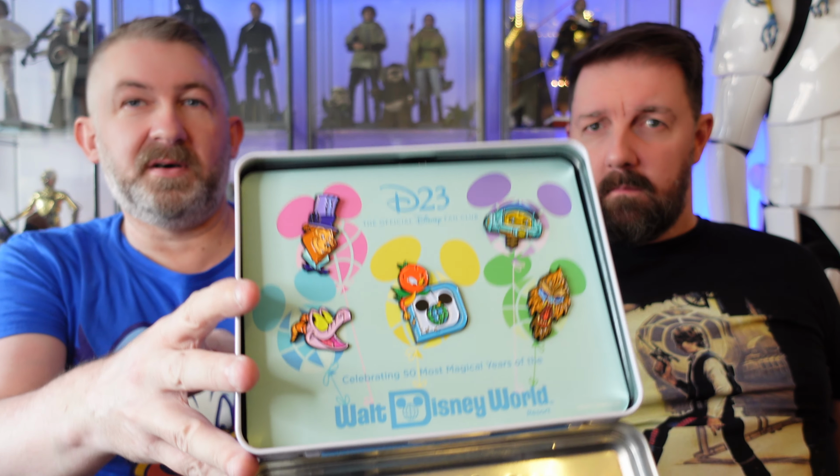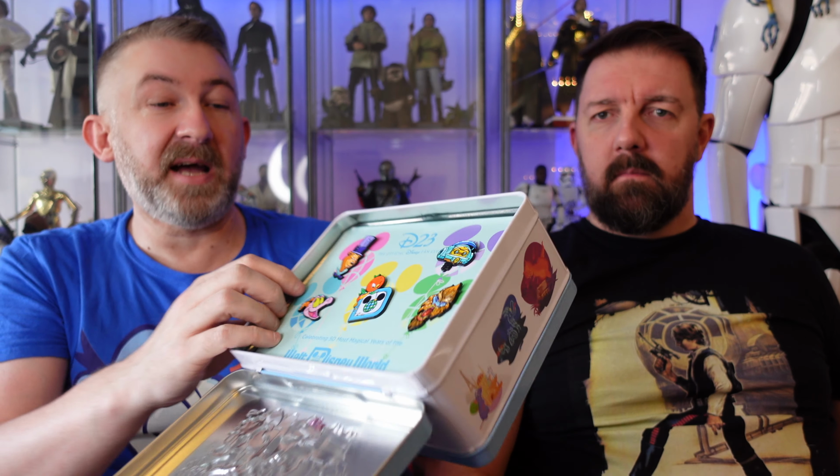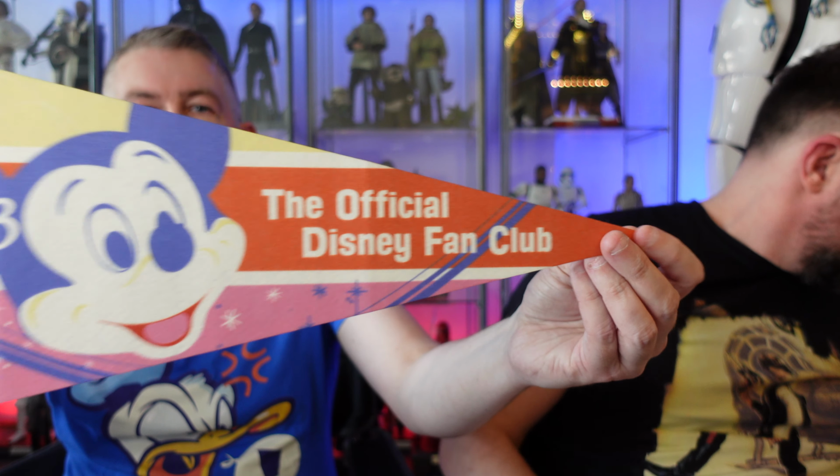And not only that, but inside is a lunch from 1956. It's a stale old Spam sandwich from 1956. You've got pins, which are of all the icons, different characters. And it just so happens a lot of these are my favourite characters. Fancy that. Just happen to be your favourites. Got Country Bear. And then this, which is really old school.